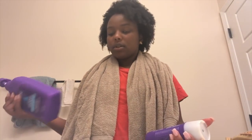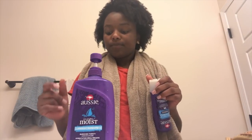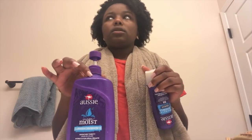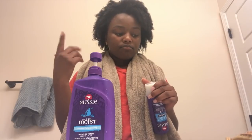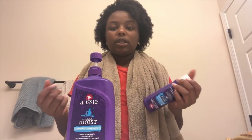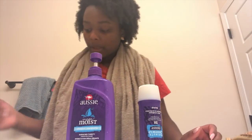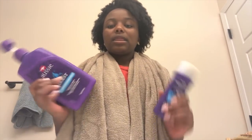If anybody wants to know what kind of shampoo and conditioner I use, the Saucy. Well, I just bought this, this is my second time using it, but I used it when I did my twist out and everything. But that ended up not working out, so I had to just go back in and recondition it because I had product in my hair.